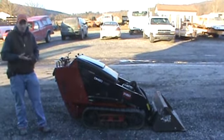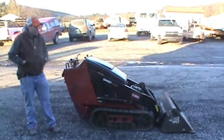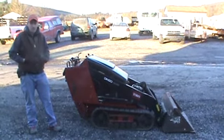Machines are $26,000 almost today, new. I think I've priced these machines very reasonable in the market. Comes with a good bucket and auxiliary hydraulics.